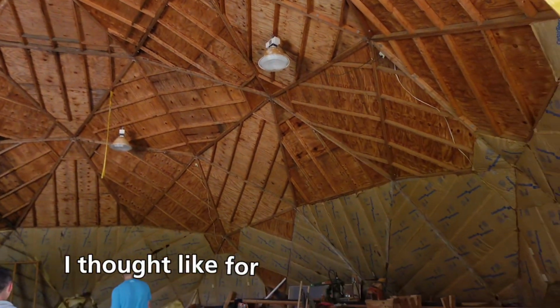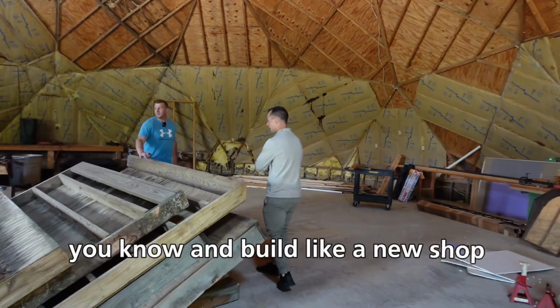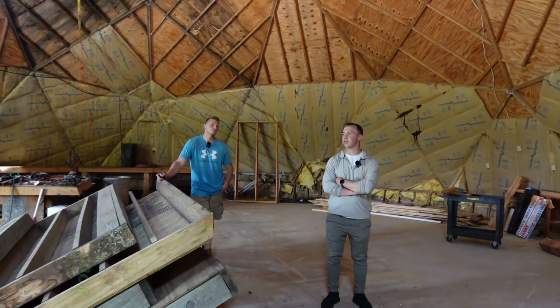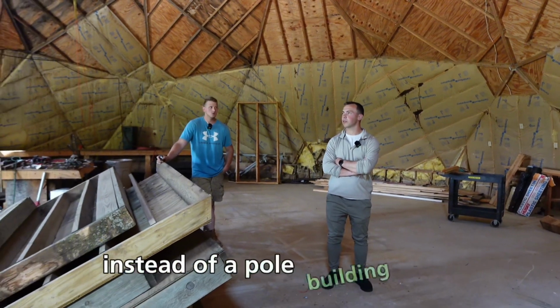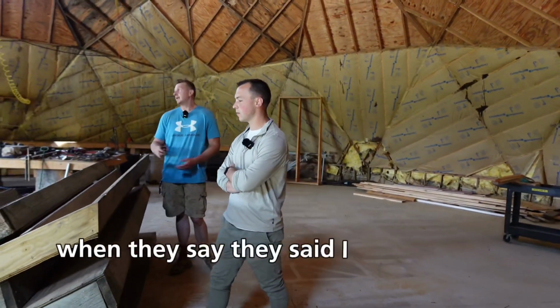I thought a few times, maybe I'll just salvage the concrete and build a new shop here, tear the whole thing down, and then build just like a pole building. So you're thinking you tear this down and then you rebuild a house on this area instead of a pole building? Yeah. I talked to the town of Plymouth about it. Yeah, what did they say? They said I can.